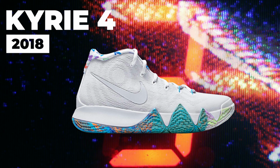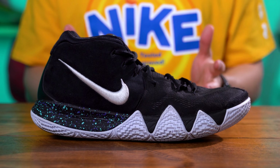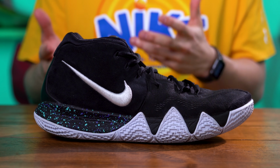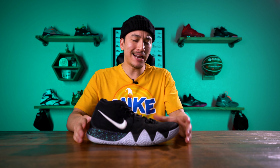Next up at number 3, we have the Kyrie 4. Now this is a shoe that really surprised me, because I gotta be honest with you guys, when I got my first look at the Kyrie 4, I was not a fan of them visually, and I actually had become very irritated at Nike for not giving us adequate cushioning in Kyries, which is probably why I didn't pick up the 3s, but I decided to pick these up and give the Kyrie line another shot.